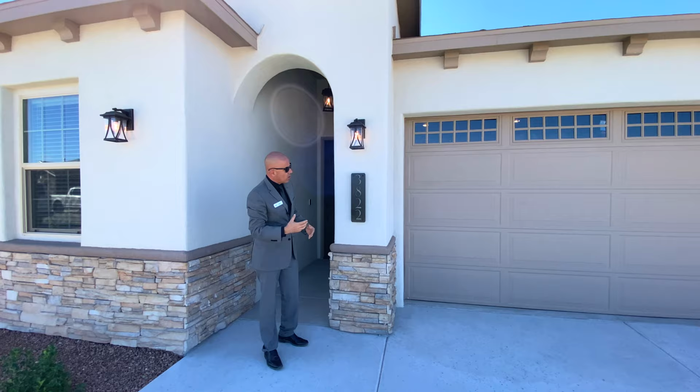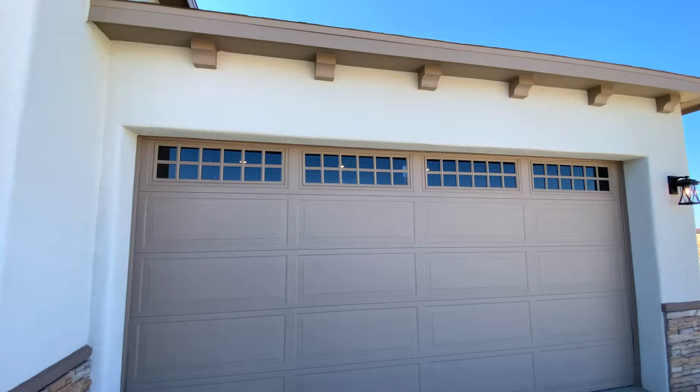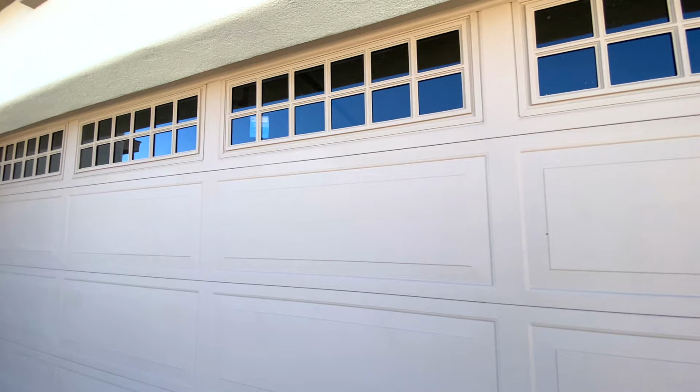You can also see the height of the garage is gonna be an 8-foot garage with windows. That eliminates the need for having any kind of skylights inside your garage. I love skylights, folks, but the fewer penetrations in your rooftop is always a good thing. Let's head inside. I can't wait to show this to you.